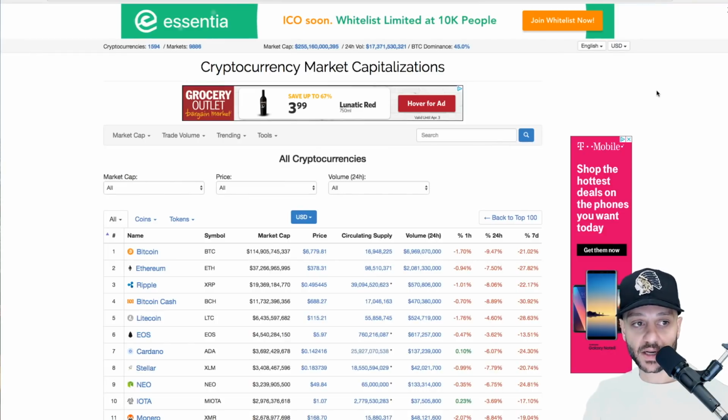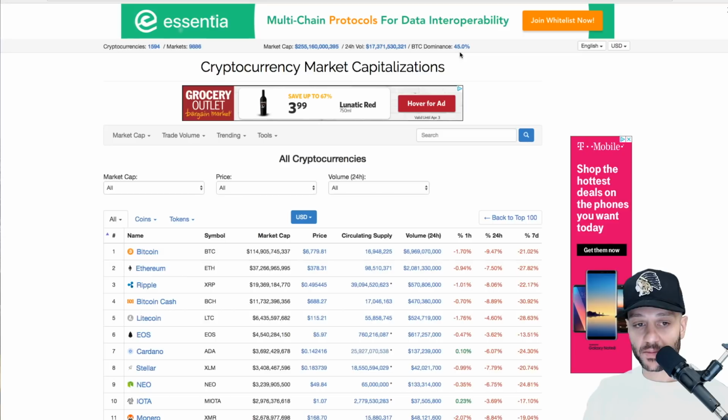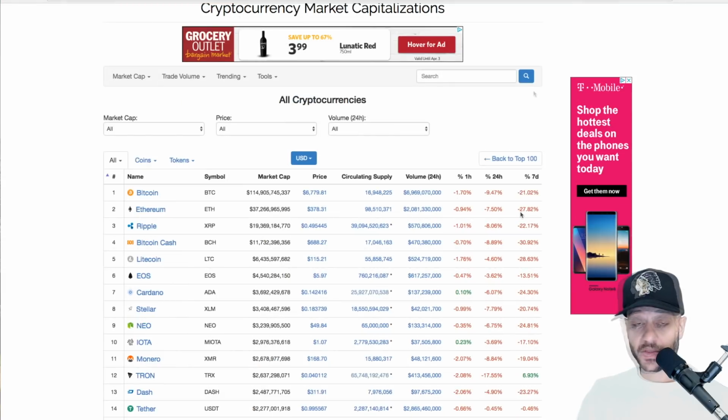Let's close out by taking a look at CoinMarketCap. You'll see that the market cap currently is at 255 billion. And as this goes down, you'll notice that Bitcoin dominance increases. People become less and less interested in alts and in fringe alts and in projects that aren't really proven, right? And you see that foretold here with this Bitcoin dominance number. Ethereum continues to lose a ton of steam at minus 28% over 7 days, although Bitcoin Cash has now surpassed it, and Litecoin is now up to similar levels as Ethereum in terms of percentage loss over the last 7 days.